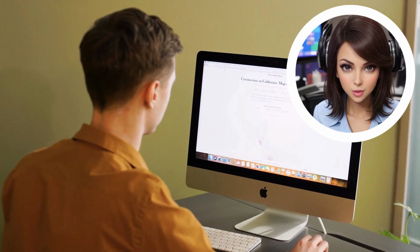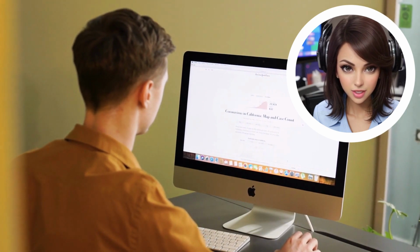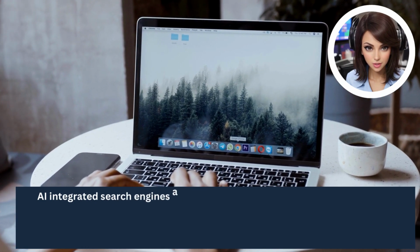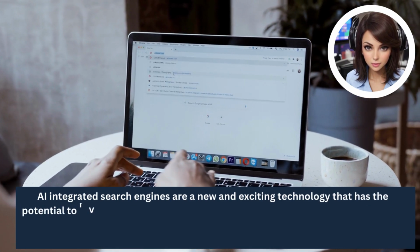How to use AI integrated search engines. To use an AI integrated search engine, simply enter your query into the search bar and press enter. The search engine will then use AI to generate a list of results that are relevant to your query. You can then browse through the results and select the one that you're most interested in.